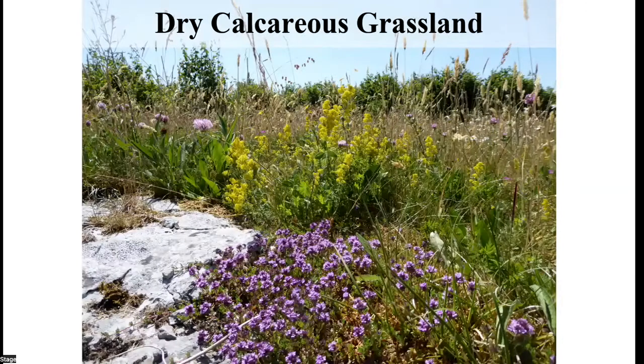This is a close-up of dry calcareous grassland, and apart from being a visual feast, it's a feast for butterflies. I mean, look at the thyme there, which is a really good nectar plant for butterflies. Both large and small species will feed on it. Dark green fritillary is happy feeding on it, as is small copper. It's also a food plant for transparent burnet. And you've got it spilling onto the rock. So you see where the vegetation just verges onto the rock.